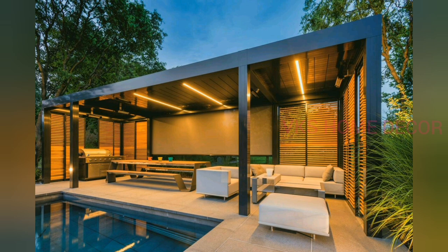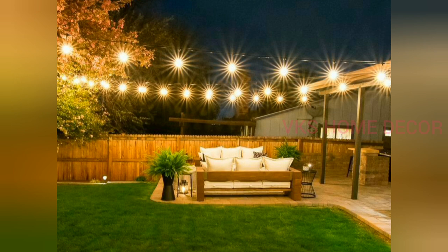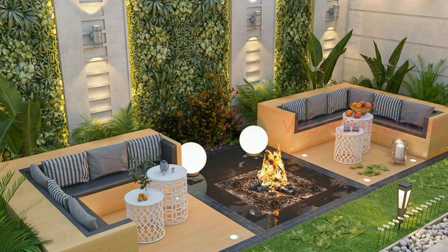Today we will discuss backyard lighting and outdoor landscape lighting design ideas for your home. The modern backyard lighting is a perfect addition to your exterior look at night time. Backyard is a yard at the back of your home. There are a lot of ideas to improve your backyard.